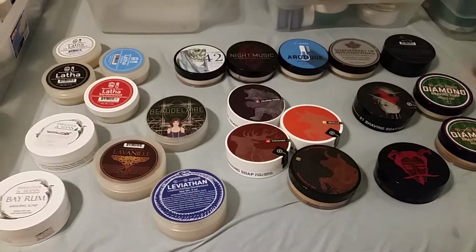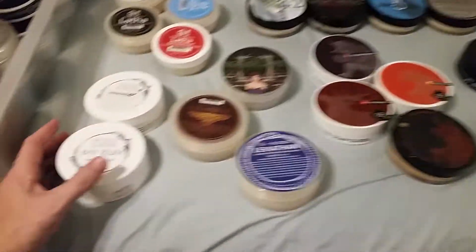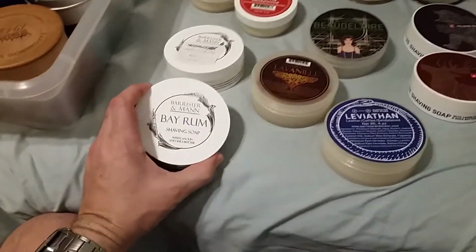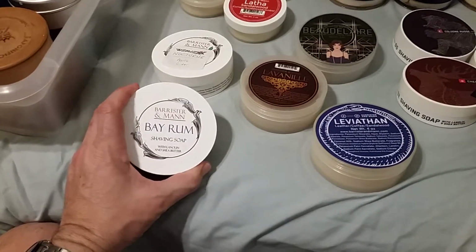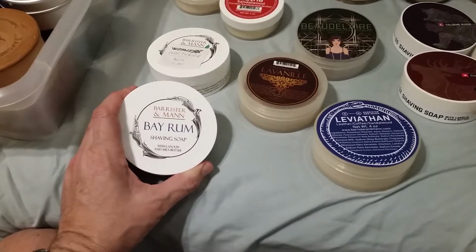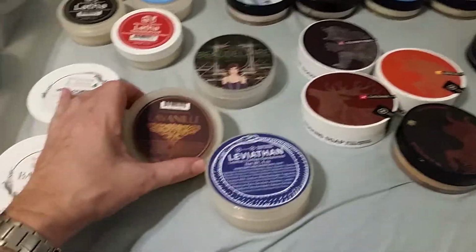Well, we've emptied out the Barrister and Mann tub. I think maybe we'll start with the older stuff. I've got Nocturne and Bay Rum. This is one of the ones that I discovered that if I came back to it later, it's possible I may like it. Did not like it at first. Came back a month later, and I enjoyed it. We've got Lavanil.